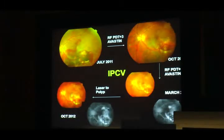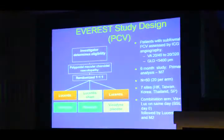Of course, IPCV is now a major chunk of macular degeneration cases, and it is really tough to treat. Take this case, where there's a PCV with a CNVM and subretinal hemorrhage in the inferior macula. It was treated, scarred, resolved, and 1 year later it comes up somewhere here, in the superior part of the macula. This is typically how these PCV cases behave, very tough to treat.